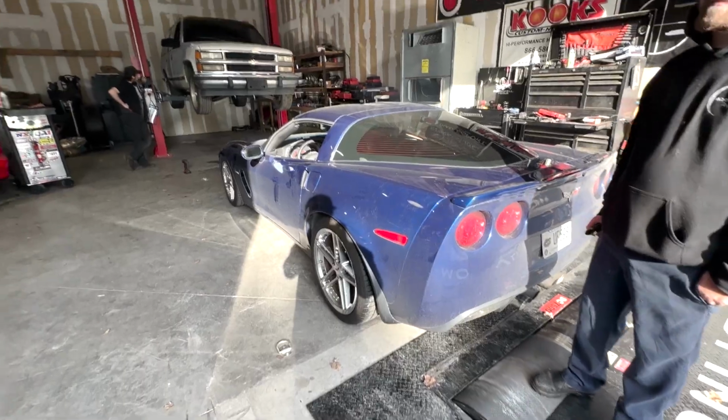Morning, everybody. It's Monday. Don't know really what we've got going on this week. I know we have that Procharged Silverado coming in for a dyno tune tomorrow, so that'll be pretty cool. On the way to the shop right now, we're probably going to dyno that 5th Gen Camaro today. My buddy's car. I don't know what else. Let's get to the shop and find out.